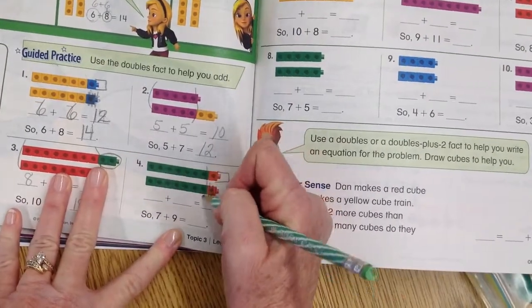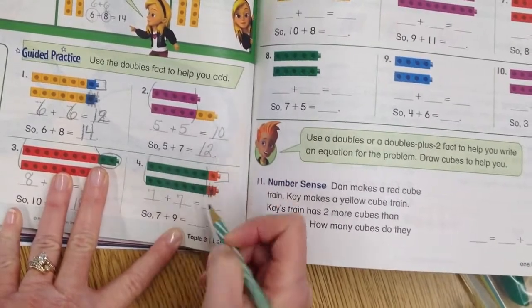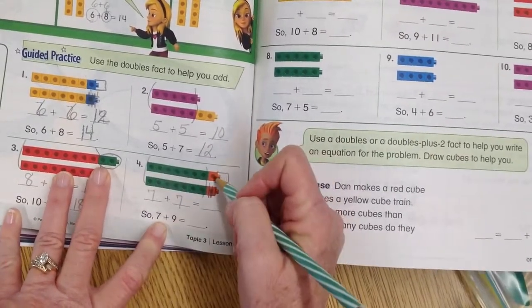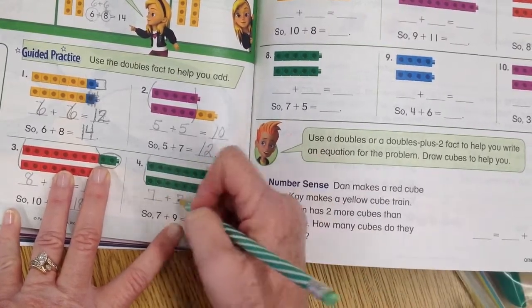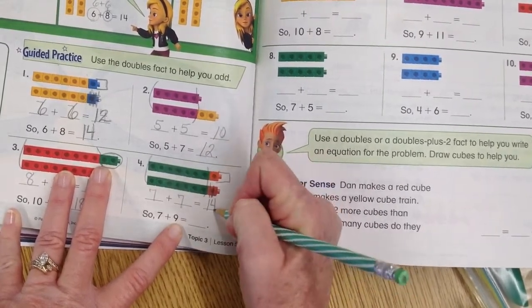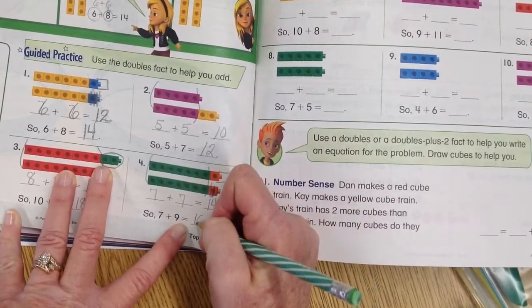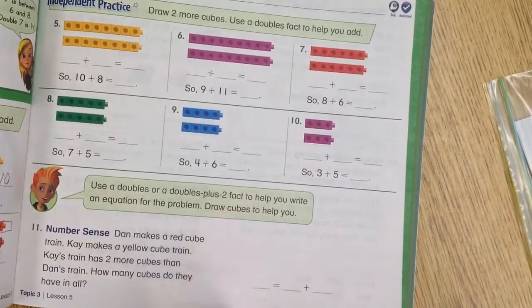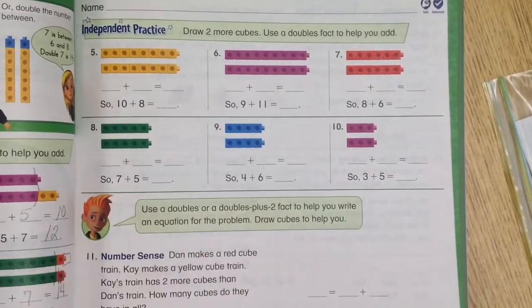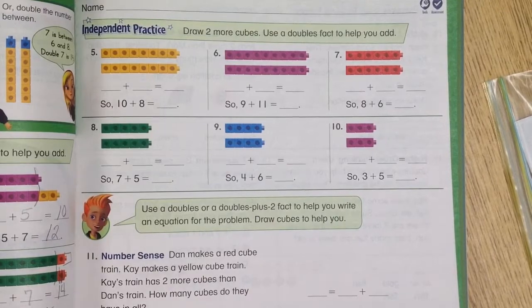So now we take our doubles. We have 7 plus 7, that's our smaller number, and then we add 2 more to get to that 9. So 7 plus 7 is 14. Then we say 15, 16. So 7 plus 9 is 16. So now, our independent practice, if you feel like you're comfortable doing this on your own, go right ahead, or you can stay with me and keep working with me.